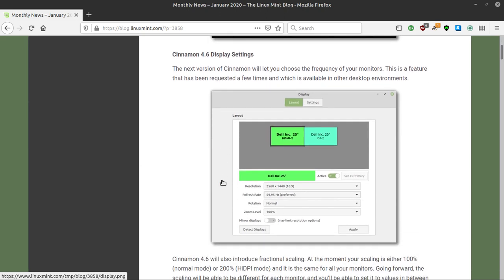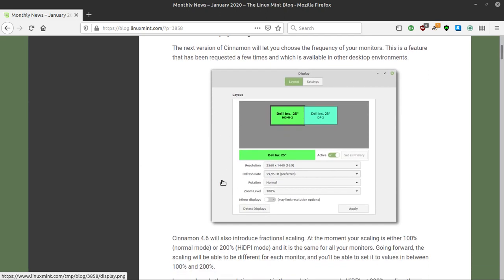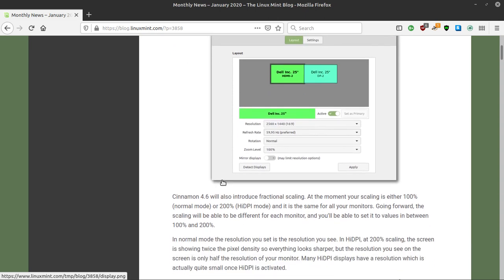The next version of Cinnamon is going to make it easier for you to use multiple monitors that have different resolutions. It's also going to have fractional scaling. So instead of, as you can see here, at the moment the scaling is either 100% normal mode or 200% high DPI, so 4K displays and 1440. Going forward, the scaling will be able to be different for each monitor, and you'll be able to set it to values in between 100 and 200.